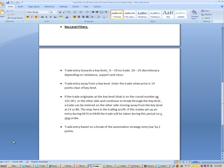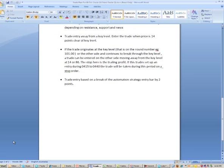You'd allow anywhere around 15 points and that would be fine, but that's just the way I wanted it. Then enter a trade when the price is 14 points clear of a key level heading away. And that's pretty much it. It's just simple rules, but as long as I implement them the same each time. I've watched trades not work out for me on the key levels, and I could have been in on them, but that's just the way it is.